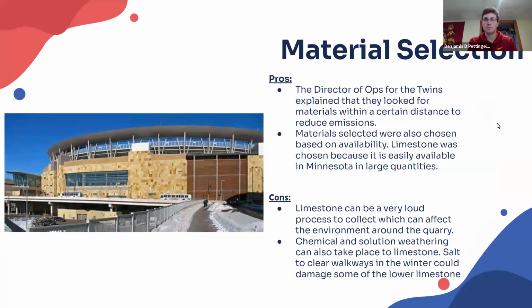So material selection. The pros of the material selection is that the director of operations for the Twins explained that they look for materials that were within a certain distance. And that's a great idea because it helps reduce carbon emissions for the entire project, which is something that LEED also focuses on. So there is potential points depending on how much carbon emissions they manage to reduce by trying to use local materials. And the materials were also chosen on availability.